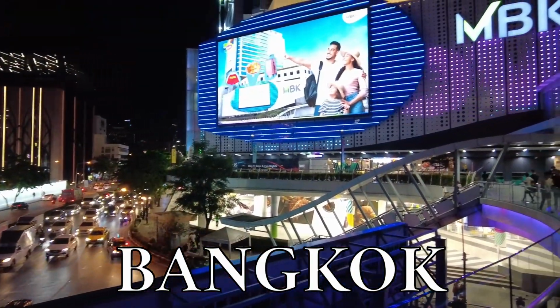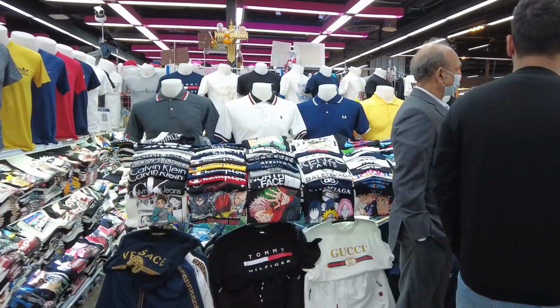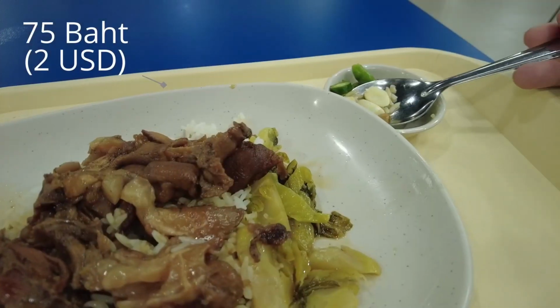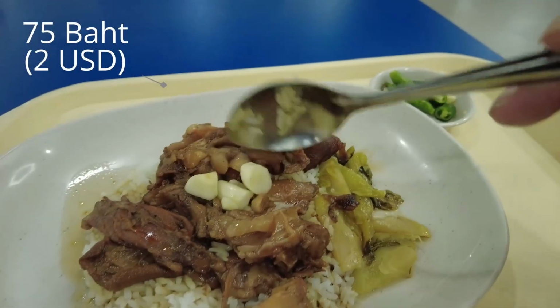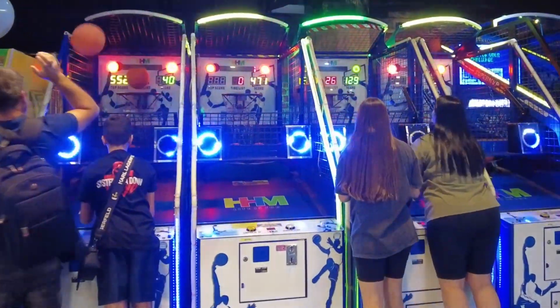Are you guys looking for a shopping center in Bangkok that has absolutely everything? From clothing, electronics, restaurants, street foods and entertainments. We have just a shopping mall for you, the famous MBK shopping center.